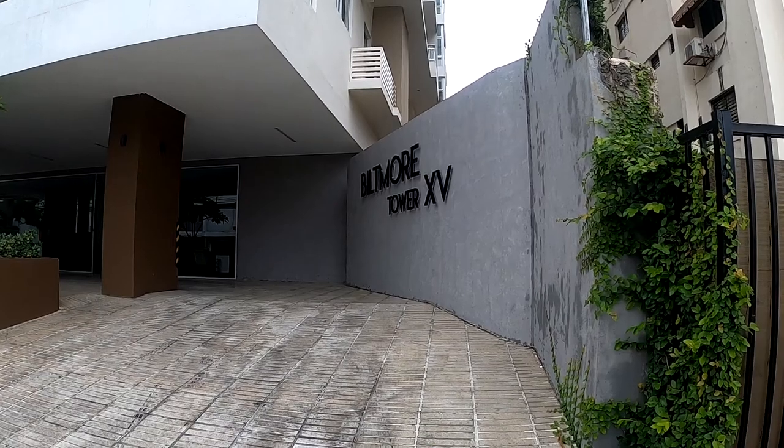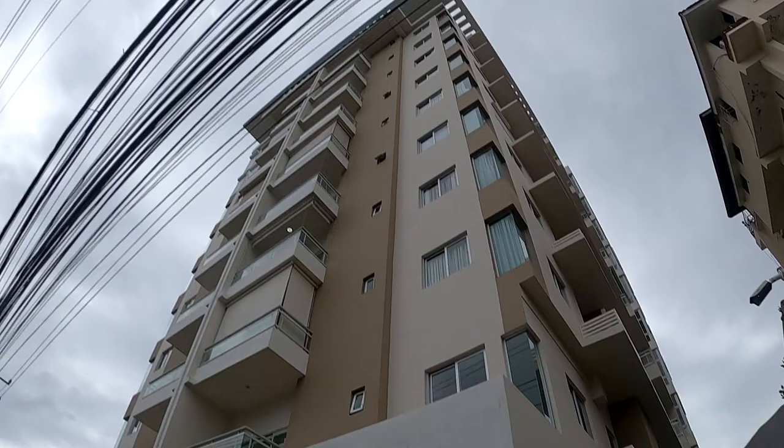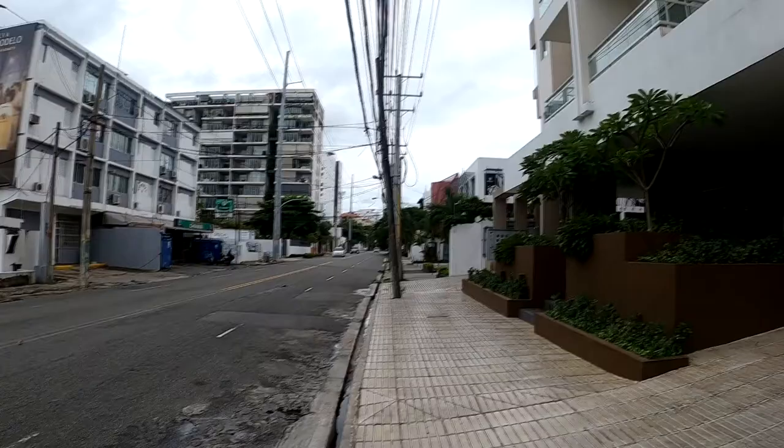Okay, so I'm going to be staying here at the Biltmore Tower 15, located near Serrales. This is my building. Take a picture of it all the way up on the 8th floor. Take a view of the street.